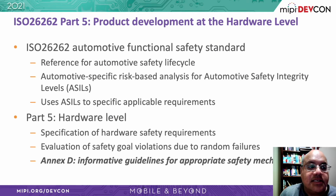Automotive functional safety is standardized in the ISO 26262 series. Among many other references and requirements, these standards define an automotive-specific, risk-based approach for determining automotive safety integrity levels, or ASILs for short. ASILs are used to specify which ISO 26262 requirements apply to avoid unreasonable residual risk as defined by application safety goals. MAS display specifications use the ISO 26262 Part 5, Product Development at the Hardware Level, specification as the foundation for display pipeline functional safety.